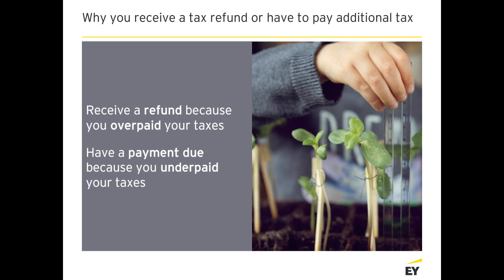If you receive a refund, it means you overpaid your taxes for the previous year. In other words, your total withholdings and any estimated payments you made throughout the year exceeded what you owed for the year. If you have a payment due, it's because you underpaid your taxes for the previous year.